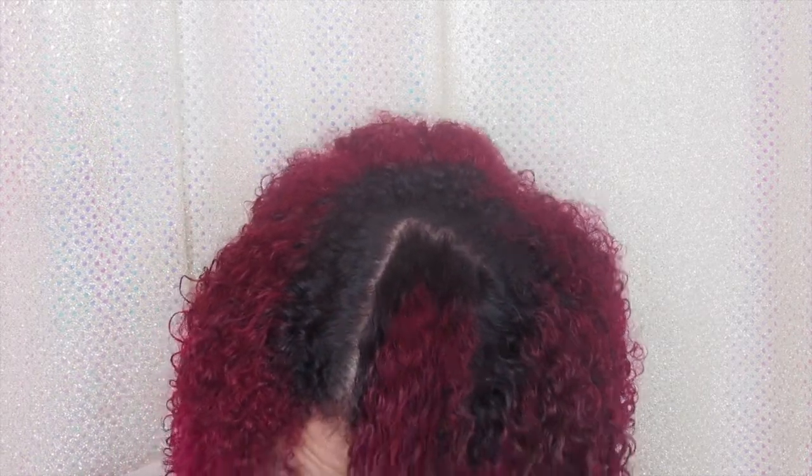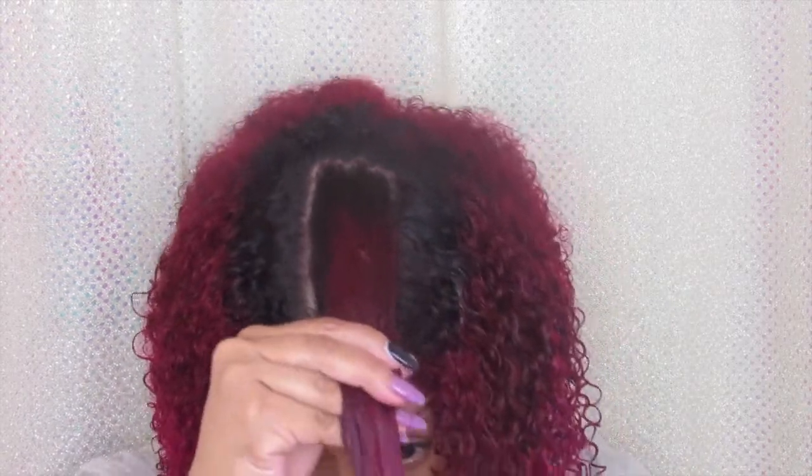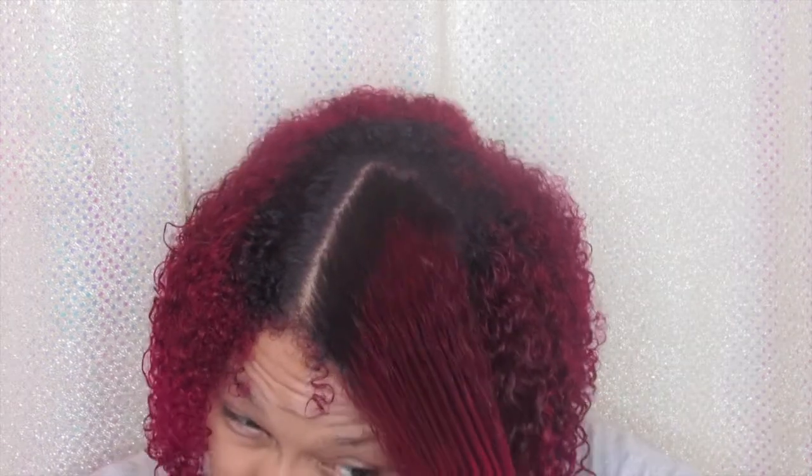My favorite things from the line so far are the pre-poo and this hydrating jelly. Watch what it does when I put it in my hair. It just melts into my hair. Put some in, work it through, and as soon as I put it in, it just melts right in. Kind of brush through it, and look how easy that is. Just brushing right through.